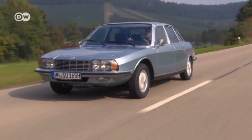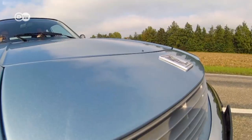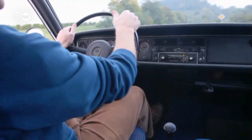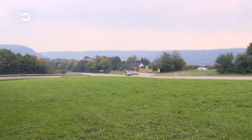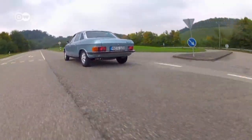This was the star of the 1967 International Motor Show in Frankfurt, the NSU Ro 80. NSU was a car maker with a long history in Germany. And with the Ro 80, it presented both an innovative design and an entirely new technology.